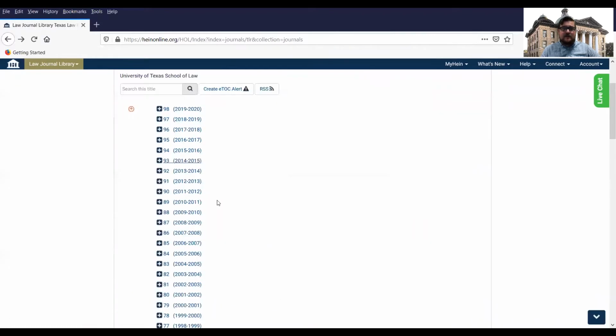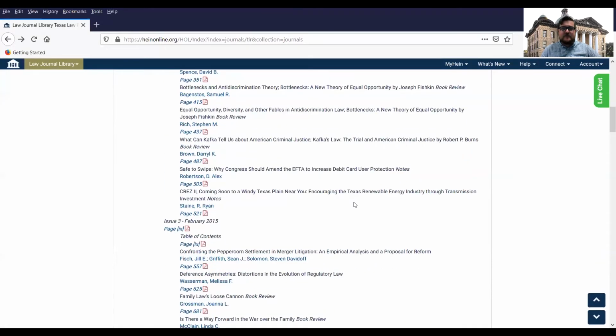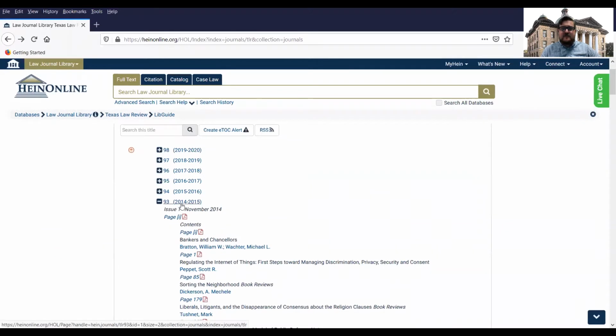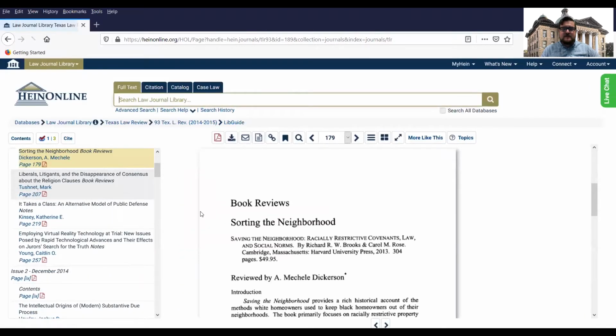Now, if you had clicked on the plus sign here, it's going to open up each issue that way. So if you click on 93, 2014 to 2015, it's going to send you to that first issue. Okay. So I'm just going to click on this article here, Sorting the Neighborhood book reviews, just as an example here.